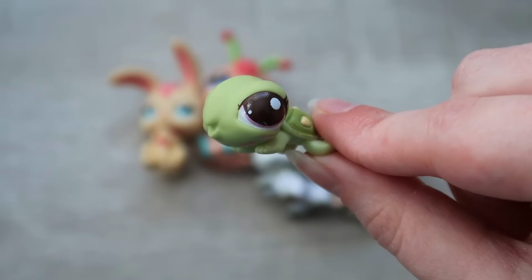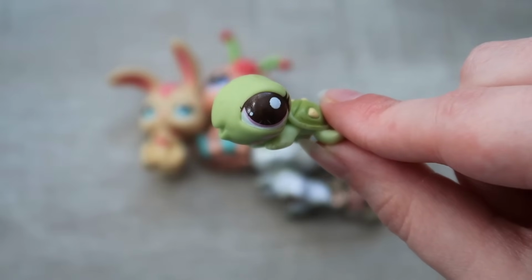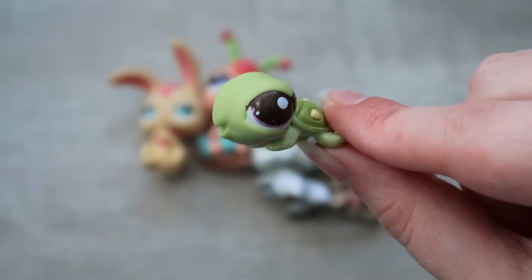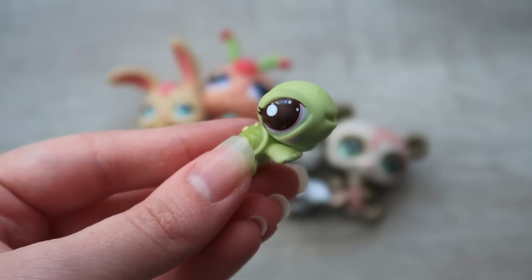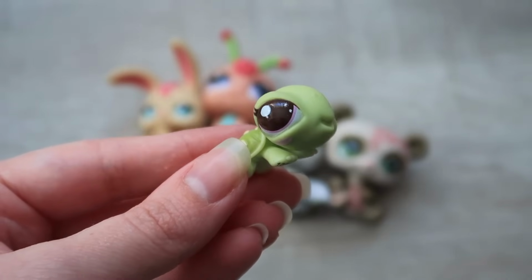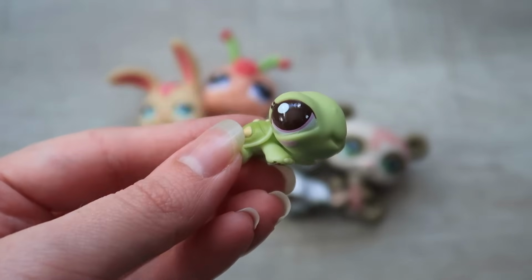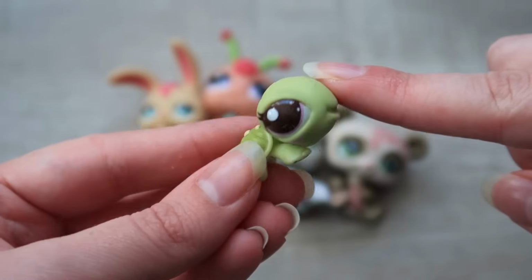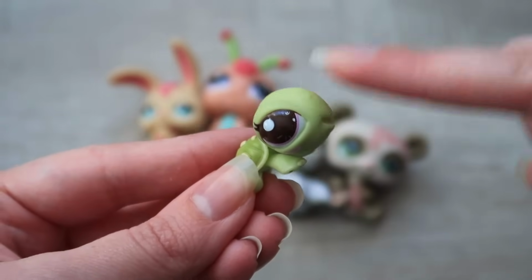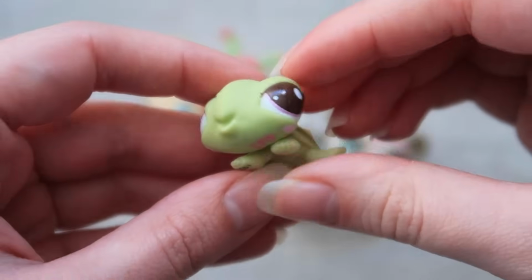Got a baby LPS, and I was so freaking happy about this one because I was not expecting people to bring baby LPS to trade. I bought some of my own, but I pretty much saw nobody else bring any, but this one girl traded me for this baby turtle, and I was so freaking happy about it because I literally came home after the convention and saw this exact turtle for sale for 70 Australian dollars. Like, hello? I was so happy to get this little guy.